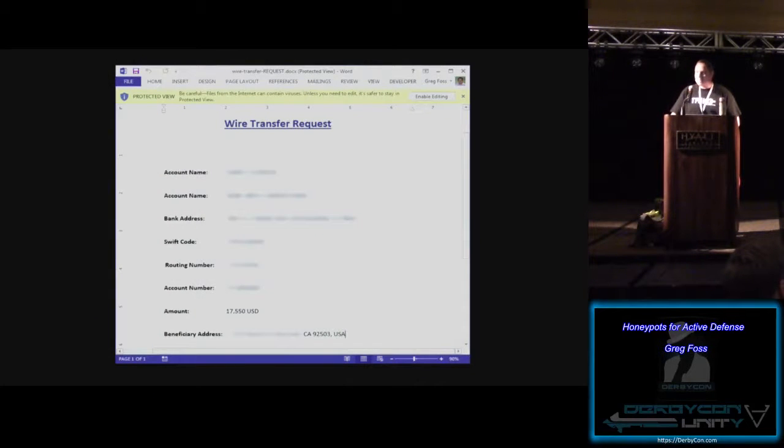Well, there is some more to this story. I can't talk about all of it, but the wire transfer, he did send this to a bank in the U.S., in California. So we reached out to this bank and let them know to look for this. This thing's coming through. We didn't actually do the wire transfer. We asked, do you know this person and stuff like that?